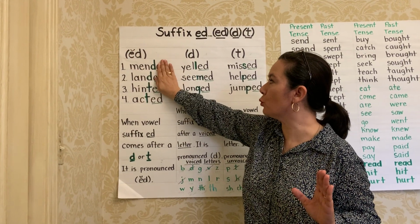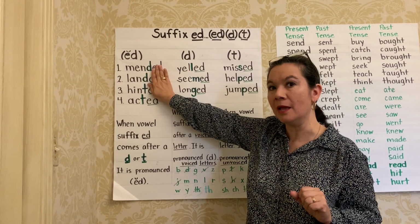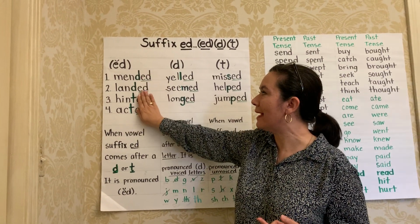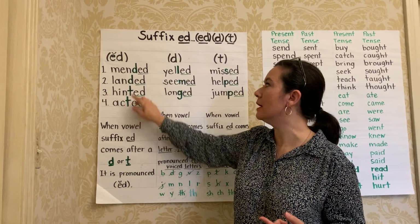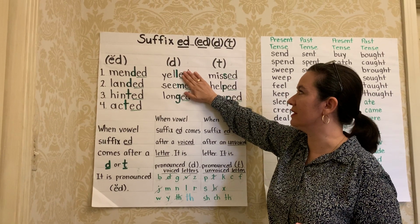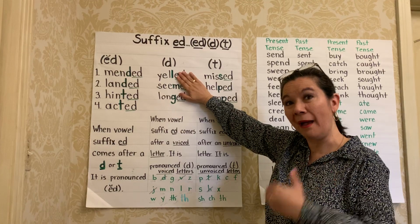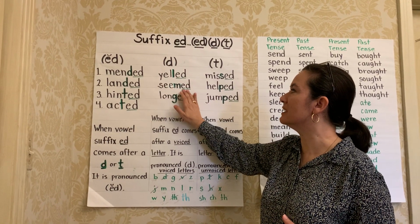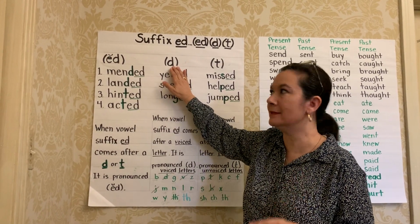So the root word is mend, land, hint, act. But whenever you want to say the past tense of those words, you add an ed. And that is pronounced ed in these words. The root word of these words is yell, seem, and long. But when you want to say them in the past, you say yelled, seemed, longed. You hear the d at the end.